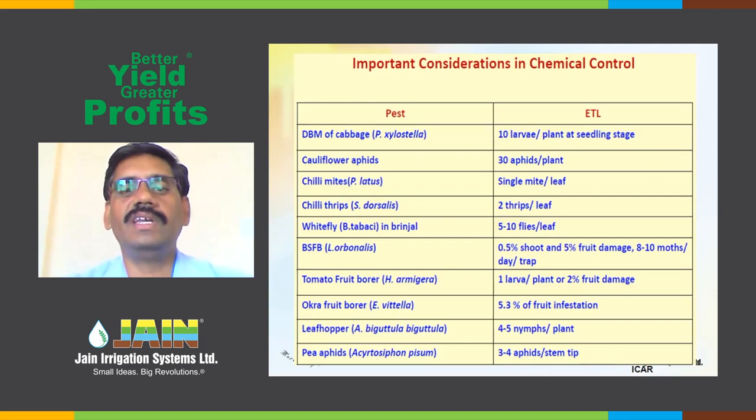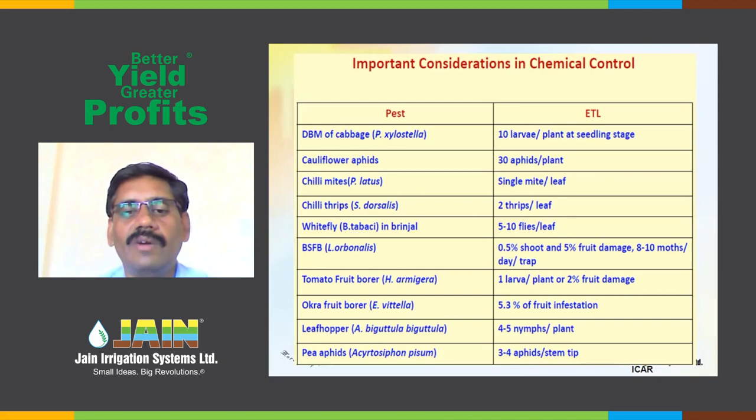Chili mites, a single mite per leaf. Chili thrips, 2 thrips per leaf. Whitefly, 5 to 10 flies. Tomato fruit borer, 1 larva per plant or 2% fruit damage. So these are the economic threshold levels.